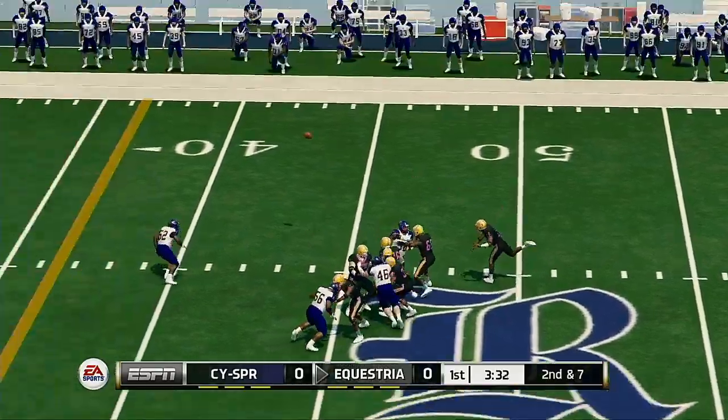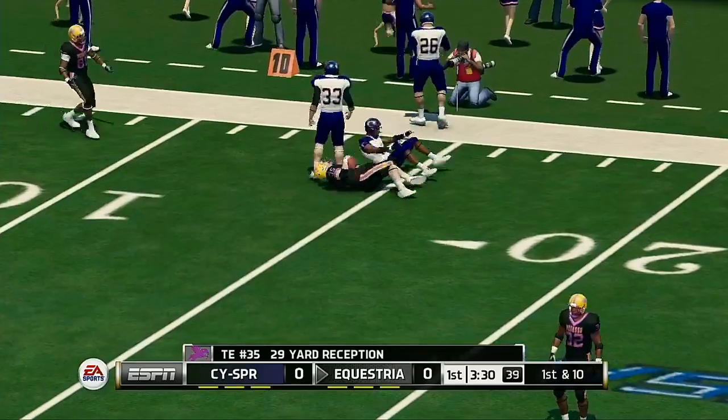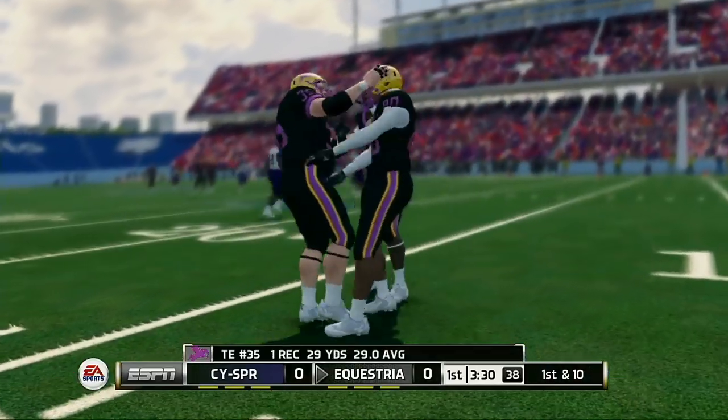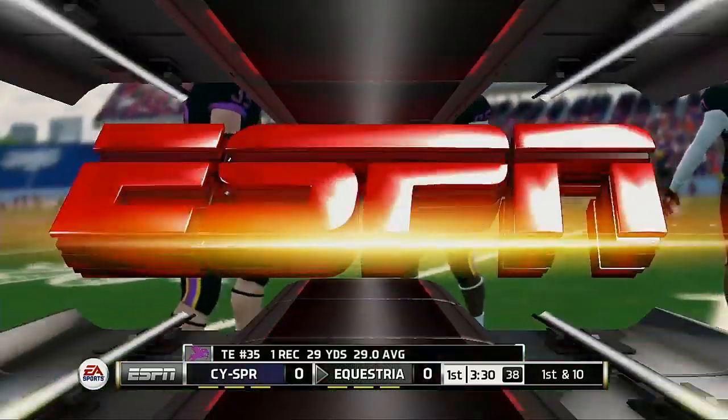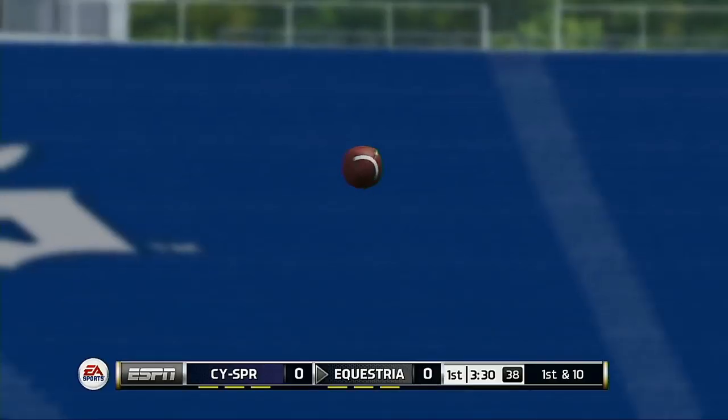Play action. He's at the 20, and it's caught, and down he goes at the 14. The tight end came up with a nice catch that time. Yeah, the big fella's pretty athletic for a tight end, and as a quarterback, it's always nice to have a big target like this to go to.